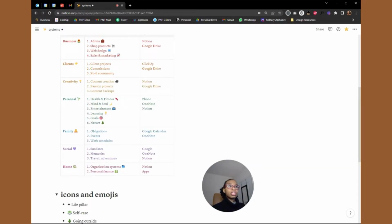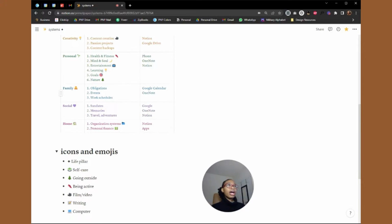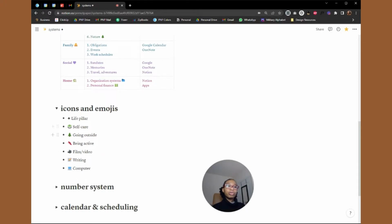And then going back up just to show you the emojis that I used for those life pillars, you'll see that I have a briefcase to represent admin stuff for my business. I have the handshake to represent client projects, the seedling for personal because I always associate that with growth, and plants are also my favorite thing in the whole world. I picked emojis that I wouldn't forget, but also that I would naturally associate when I was thinking of these things. And you'll see below, I have a couple more emojis.